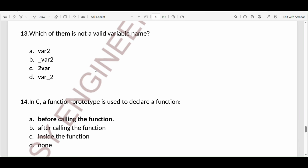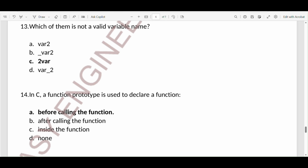This is question number 13. Which of them is not a valid variable name? So, what are the rules of creating a variable? It must start with a character or underscore, only those. We only have two choices. When you see the options, yes, one starts with a character, yes, one starts with an underscore. When you see option C, we have two var, that means it starts with a number, which is not a rule of creating a variable. So this is not a valid variable name.